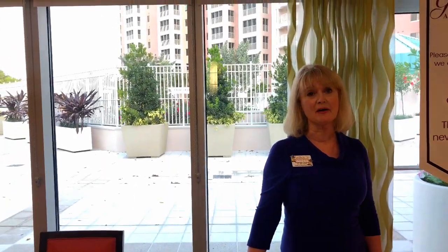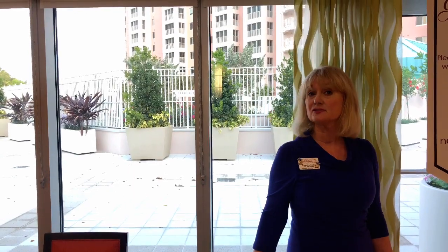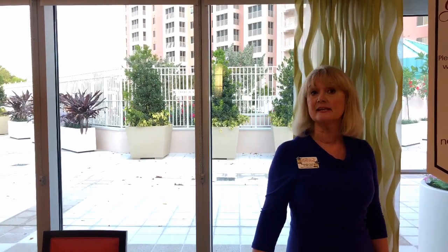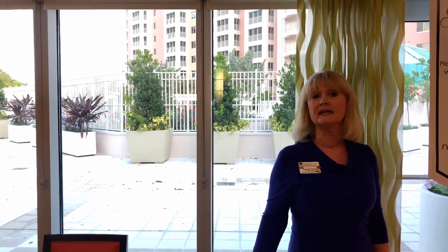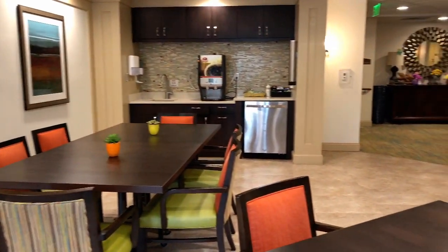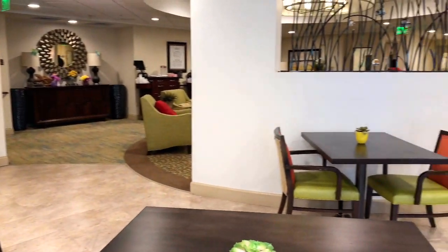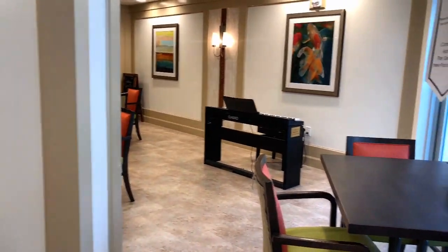This is our dining room area. Of course, we encourage our guests to come and enjoy this dining room, but they certainly can eat in their room. We have an executive chef as well as a full-time baker, and the food here is very, very enjoyable. We're in our activities area, and we have a full-time activities director.